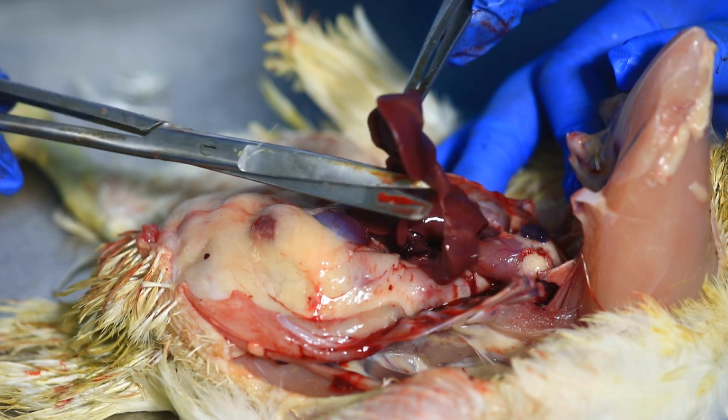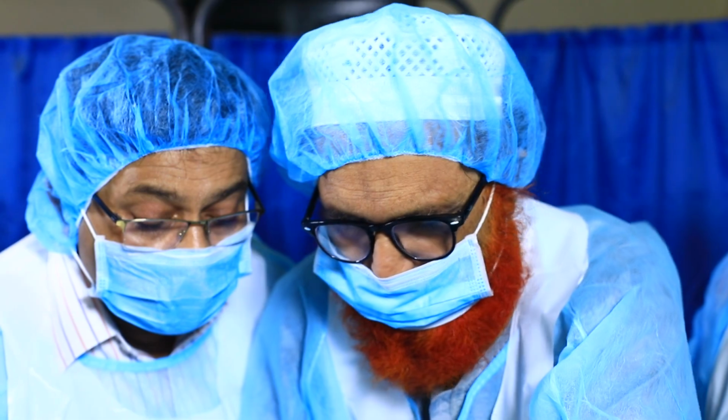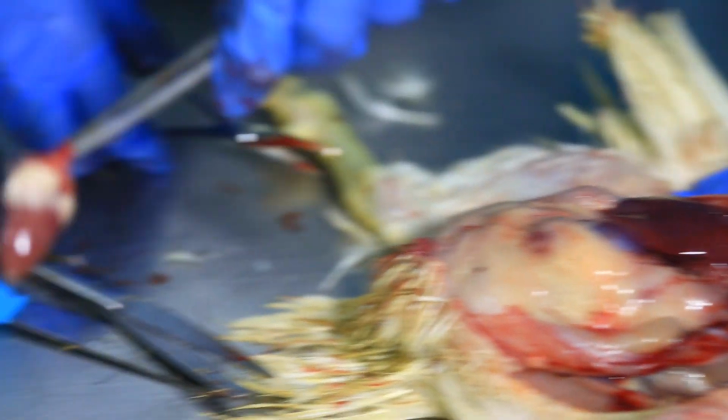Post-mortem examinations on dead animals and birds are done in necropsy lab. Most commonly, autopsy tests are done to find changes in the organs that might cause the death of animals and birds.